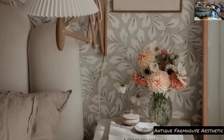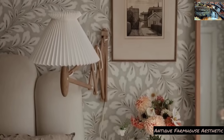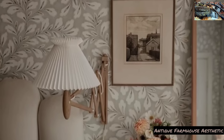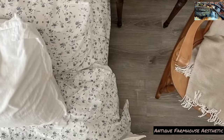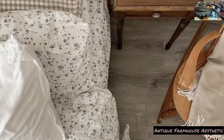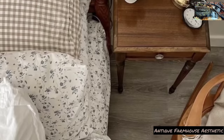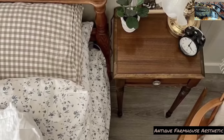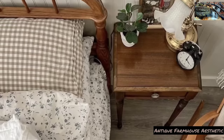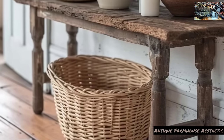Antique farmhouse aesthetic decorating ideas transport us to a bygone era, where simplicity and authenticity reign supreme, rooted in the nostalgia of rural life. This timeless style combines the rustic allure of farmhouse decor with the elegance of vintage antiques, embracing natural materials such as aged wood, wrought iron, and distressed finishes.